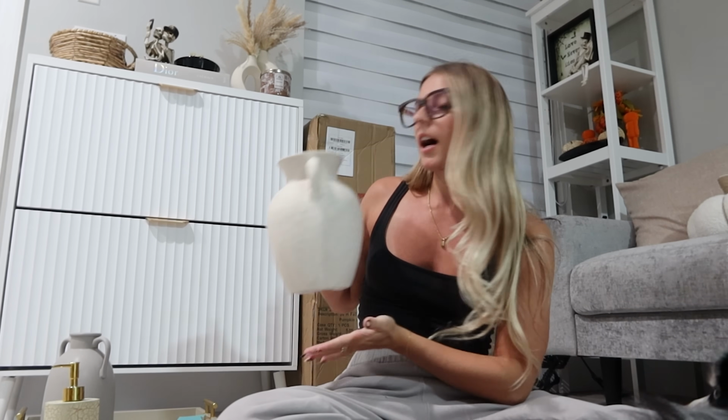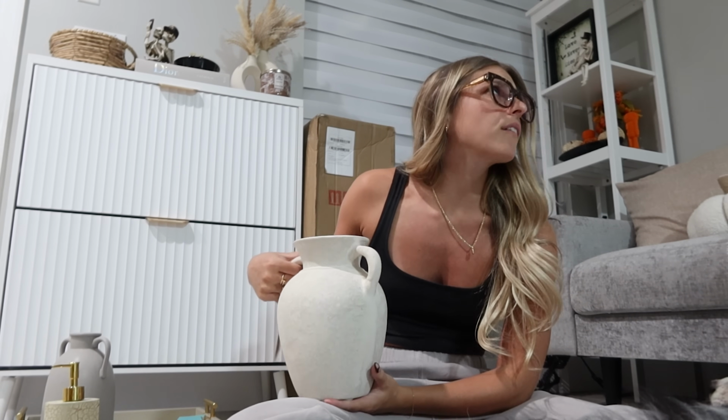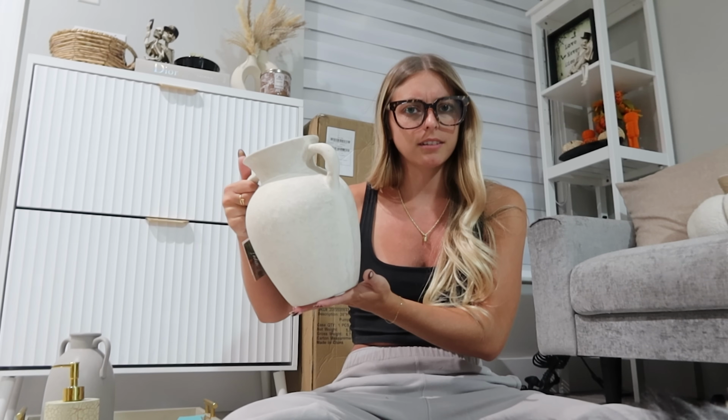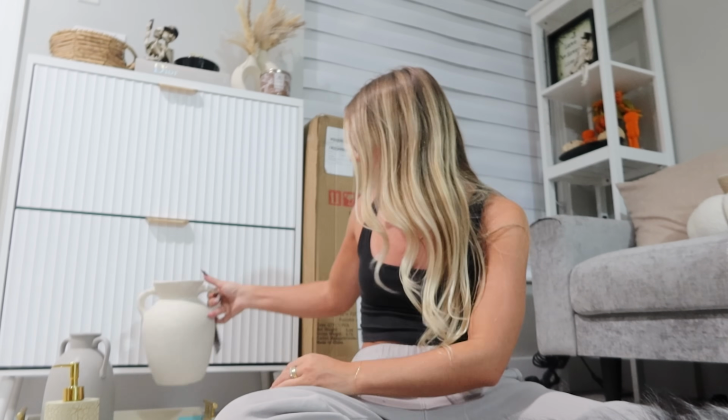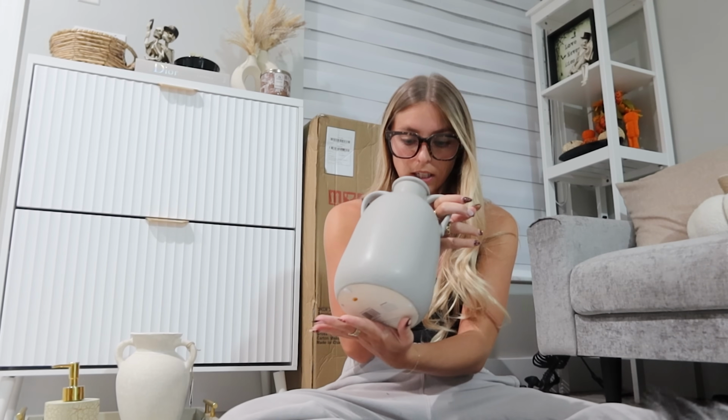Also from Wayfair, I love this. I have no idea where it's going or what's going in it, but I don't have a good vase, and I feel like I'm 27, and with that age comes owning a good vase. So I feel like I needed one. And on that note, not only did I feel like I needed one, I guess I felt like I needed two. This one, I like that it's ceramic.